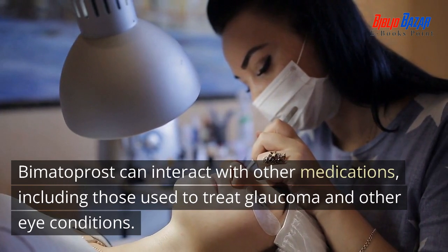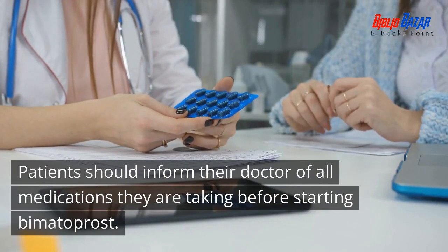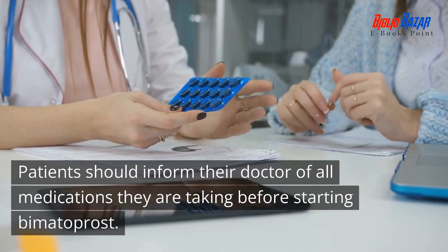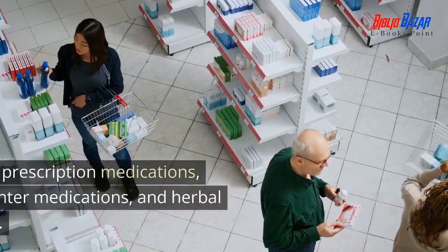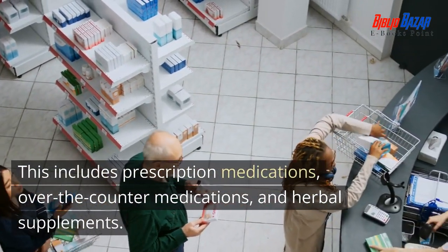Bimatoprost can interact with other medications, including those used to treat glaucoma and other eye conditions. Patients should inform their doctor of all medications they are taking before starting Bimatoprost. This includes prescription medications, over-the-counter medications, and herbal supplements.